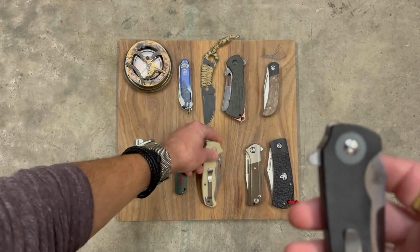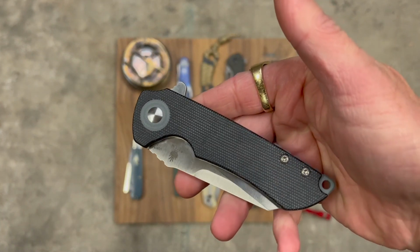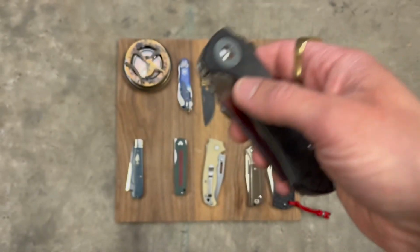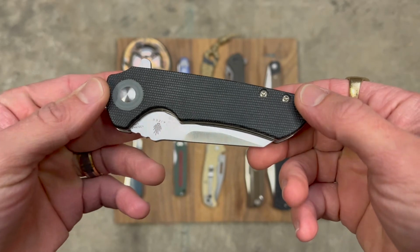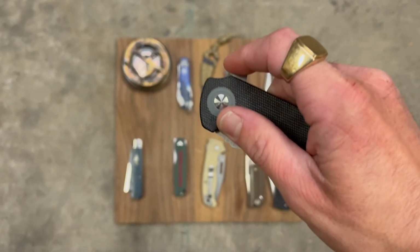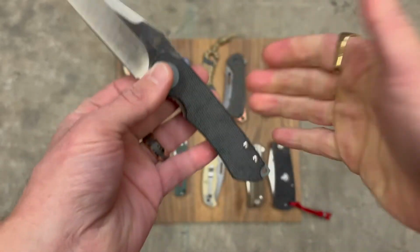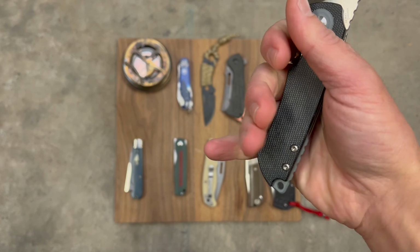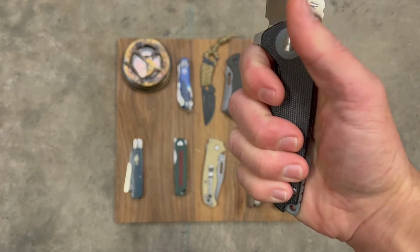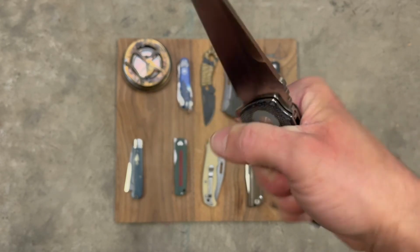Of course, that leaves us with the Kizer Critical Mini. I just love this. The ergos are really good. Now, granted, I have small size hands. With larger hands, your last finger may be hanging off a little bit. I'm not sure, but for me, this thing just fits great.